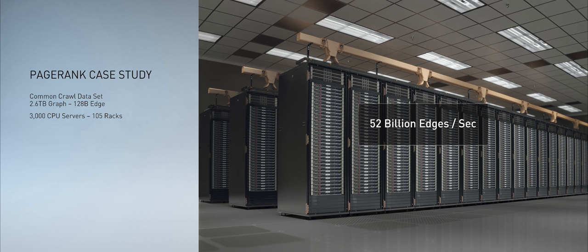We've taken a publicly available database called the Common Crawl Dataset. This is only 2.6 terabytes of data. It's 128 billion edges. The internet has several hundred billion websites and trillions of edges. So this is a very small fraction of that. And to do that, it takes 3,000 servers and 105 racks. And these 3,000 servers can analyze the relevance of web pages using the PageRank algorithm and deliver 52 billion edges per second. This is state of the art, 52 billion edges per second.